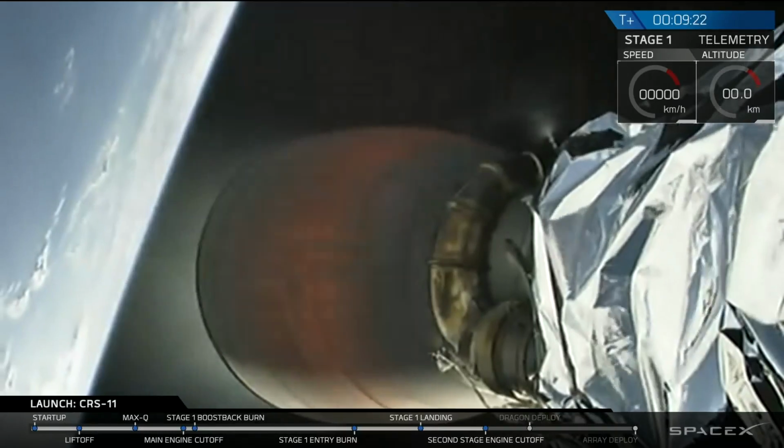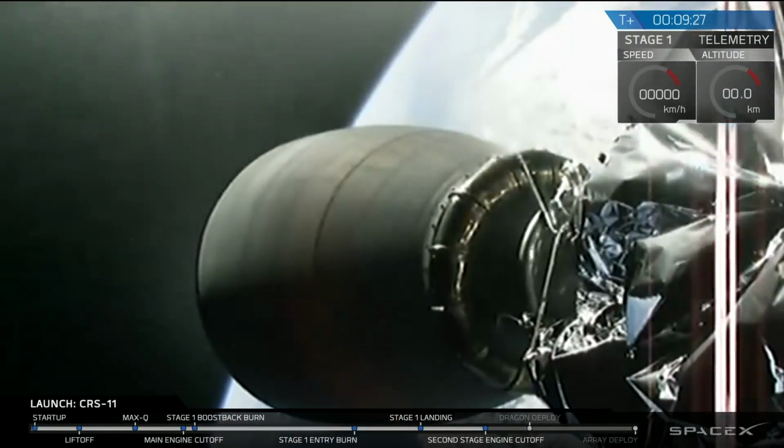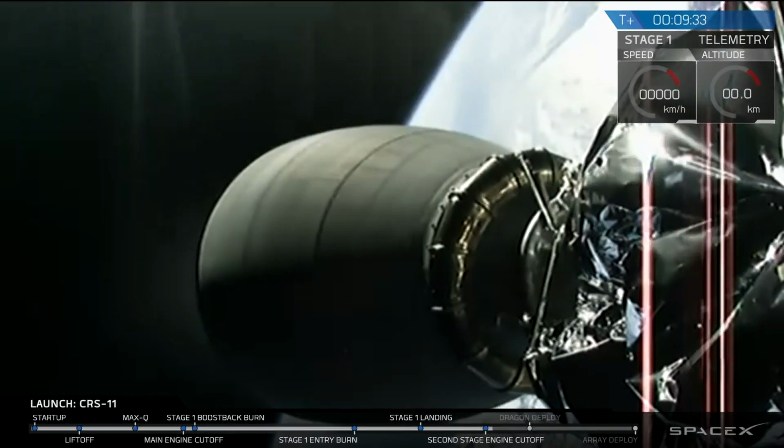SECO 1. SECO 1 as the glow of that MVAC-D engine fades. Now, the next major milestone now that second stage has stopped burning is separation from Dragon itself.